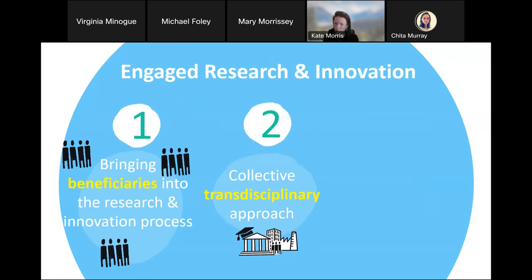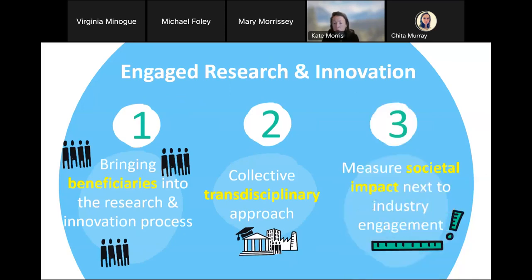And nowhere did we see that more fantastically than through COVID, and I'll mention that a little later. The other big issue here is we're only telling half the story when we talk about societal impact at the moment. How the system, how government talks about the impact of research and innovation. They're talking about IP, intellectual property, licenses, new jobs.